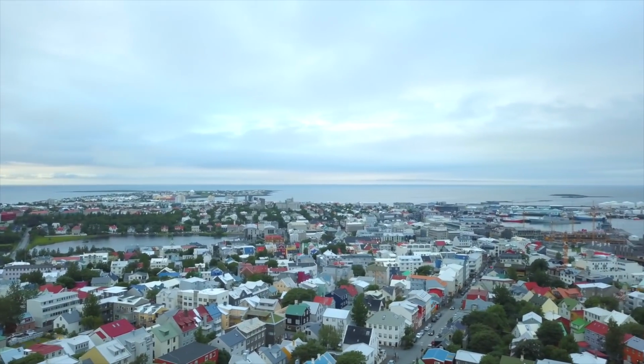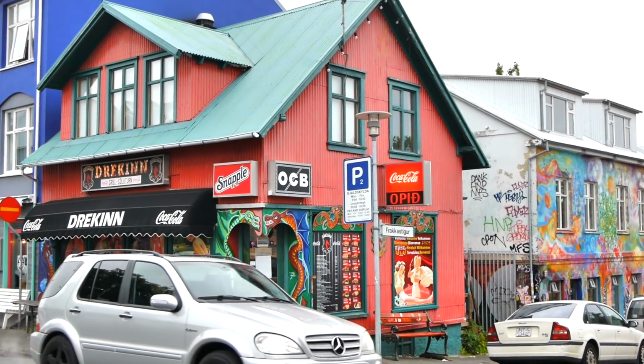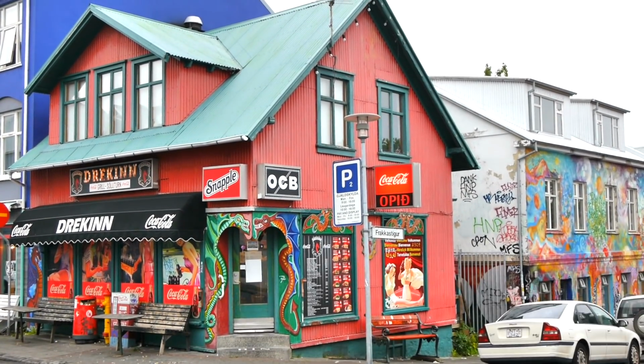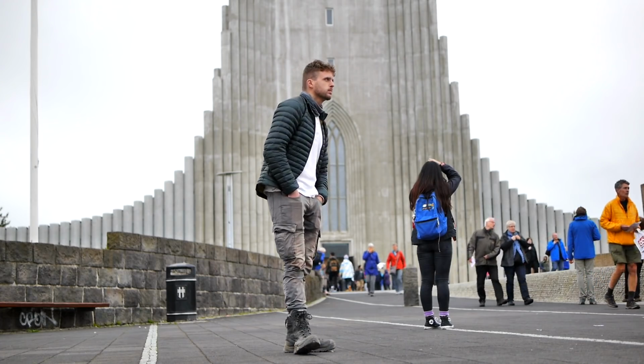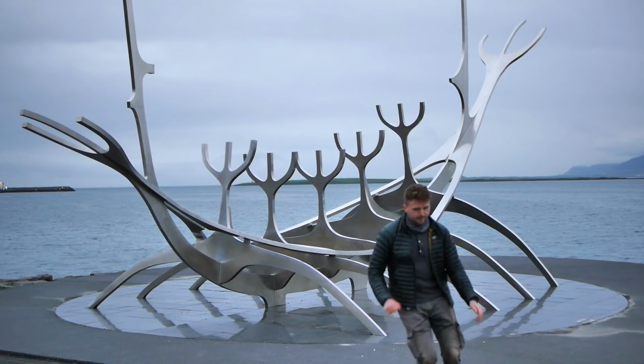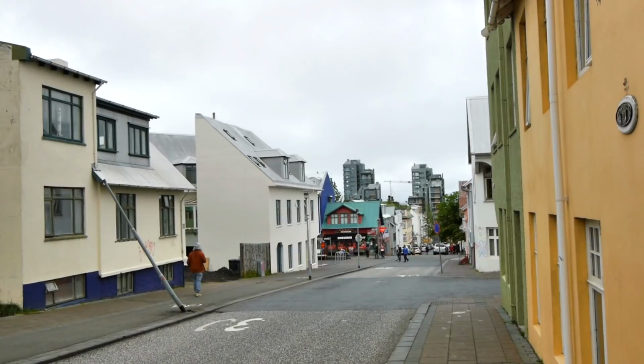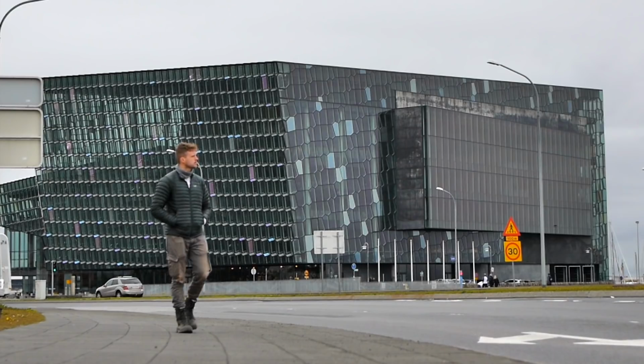Reykjavík. It is the capital as well as the largest city of Iceland. It really has a small town feel to it. You see a lot of tourists pouring in and out of the Hallgrímskirkja church, the opera house, the Sun Voyager. It's clean, it's safe. Overall, it's a very wonderful, charming city.